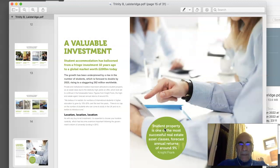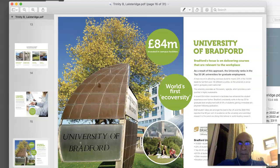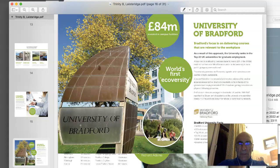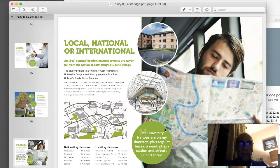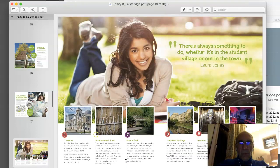It's a valuable investment, appreciating asset. There's been a large investment in University of Bradford, and here are the local, national or international travel statistics to Manchester, Newcastle, Birmingham, Edinburgh, London, 210 minutes. And then the local distances by road as well. There are buses and a nearby train station, and there's an airport not far away.